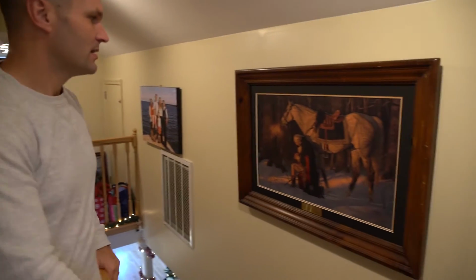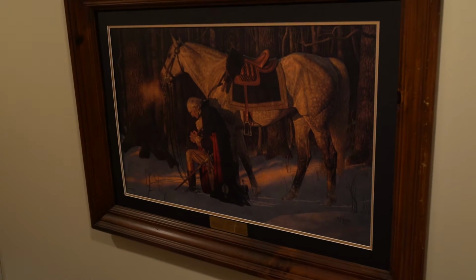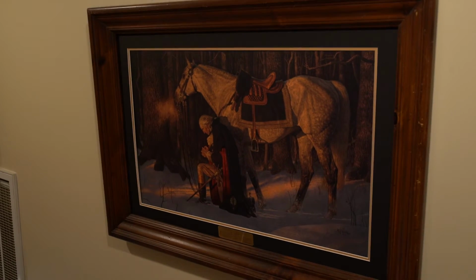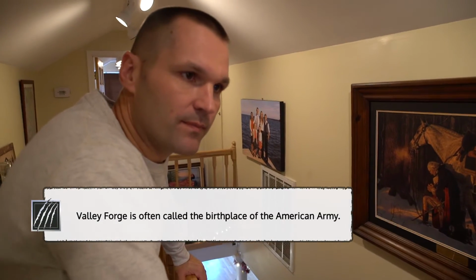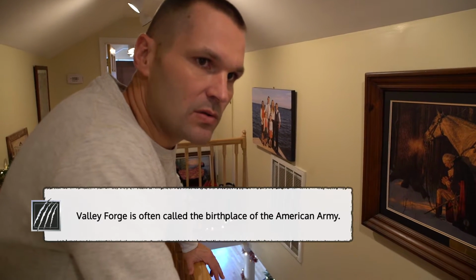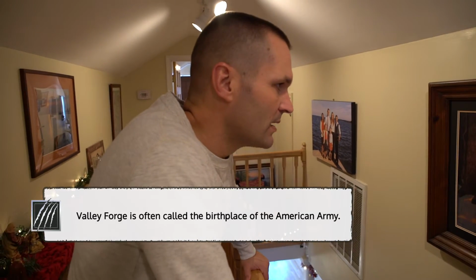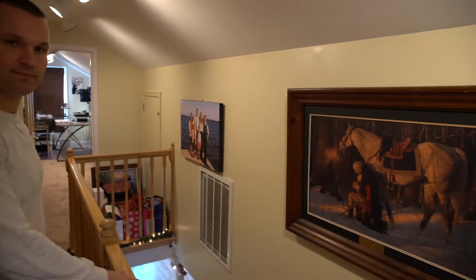We're upstairs in the house. That's the first area that we're going to show here, and this is my favorite painting that I have. It's George Washington at Valley Forge, and I think it merges the power of history and spiritual and leadership. This was the one painting where I said, if I ever get any spending money at all, I'm going to get this painting right here, and I just absolutely love it.